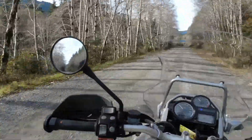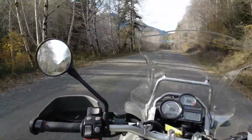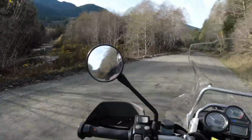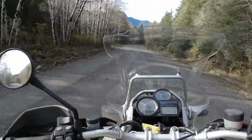One more little river here before we get to Tassus. We'll see if we can go up a road alongside this river. I got no idea. We're gonna keep our eyes peeled though.